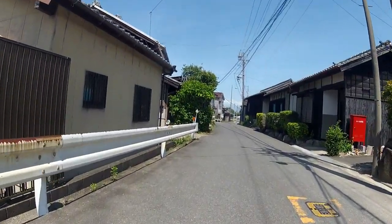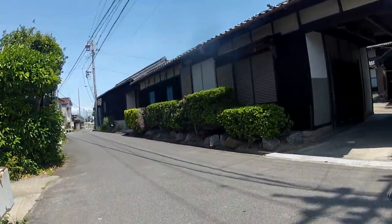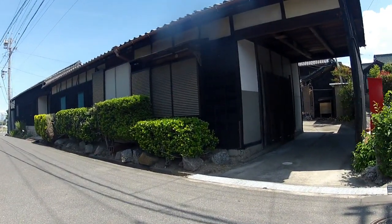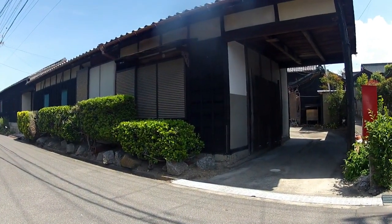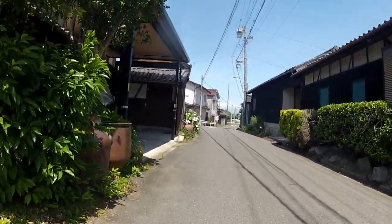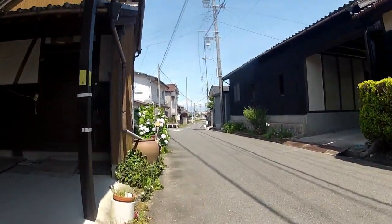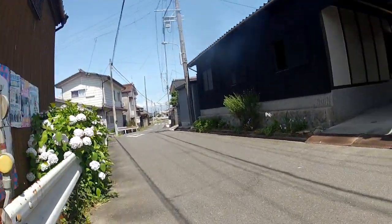Oh, there's a good one. Look at this one. There we go. Small entrance, modelled on the old style. They used to do that for security, of course. Small entrance surrounded by buildings.